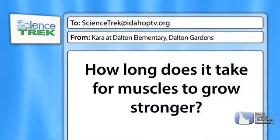Cara would like to know, how long does it take for muscles to grow stronger? For our muscles to grow stronger, for example, we would be lifting heavier objects or weights. If we were in ancient Greece, we would be lifting calves or cows. That's how they got stronger. And it takes 1 to 2 days to get a response from our muscles after they break down to tell them to grow. And after that, it takes 1 to 2 weeks for those muscles to grow stronger.